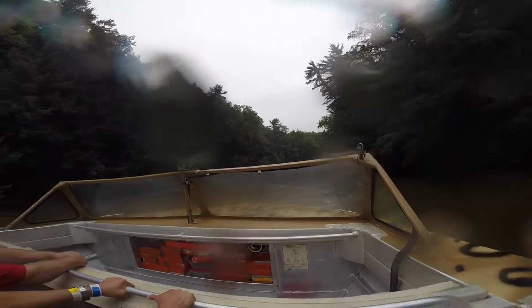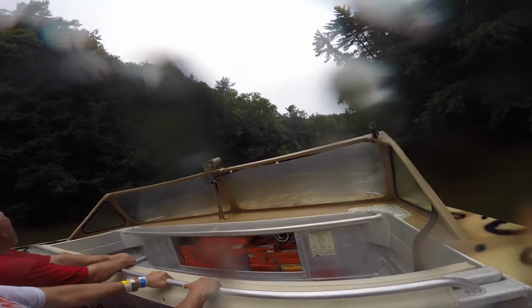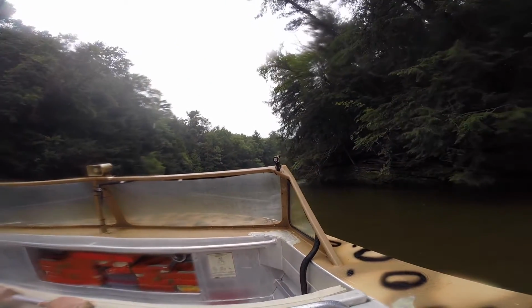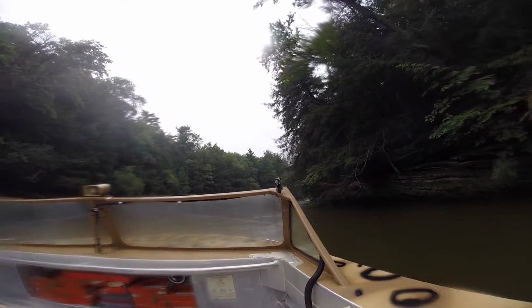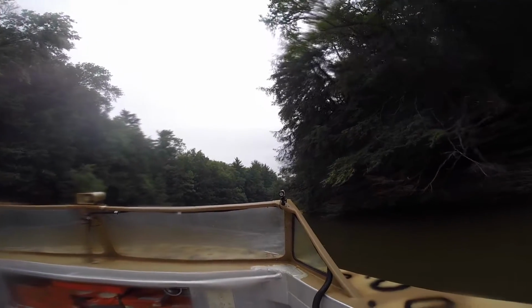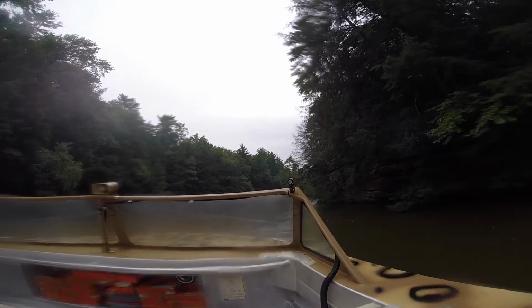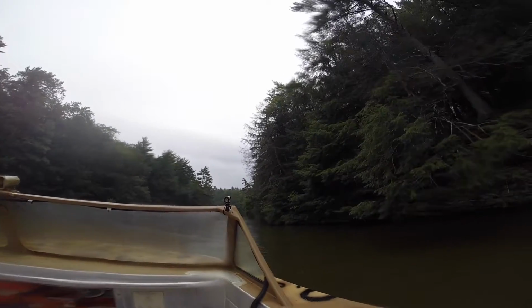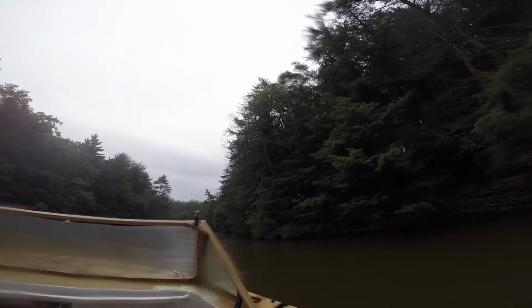And this portion of the river we're traveling through right now is known as the Narrows. The Narrows gets its name because it's the narrowest portion of the river here, at just about 50 feet wide at its narrowest point. Coming up on the right of the boat now, these are Canadian hemlock trees. This is the furthest south you'll find these trees because they prefer the cooler weather. As you can see, they've already started to wither away.